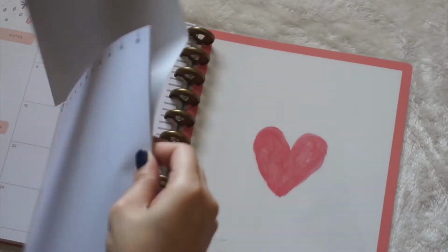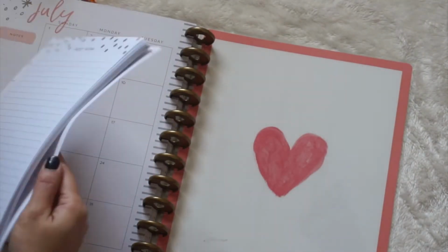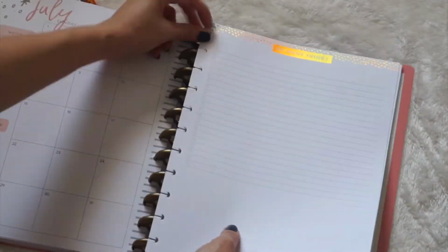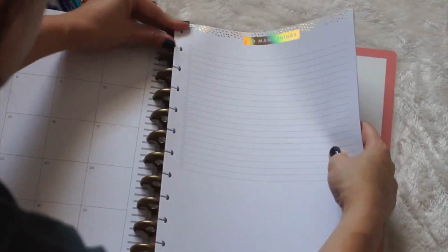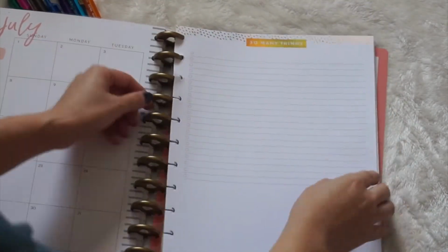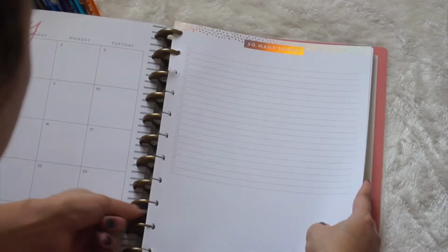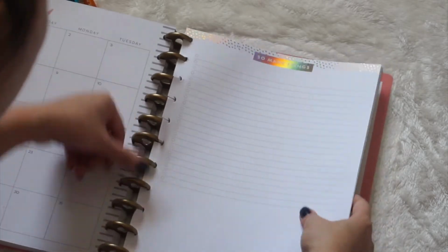After I take out July to December, I'm going to be adding in some lined paper. I wanted to put it in the back of the planner, a little bit of a content project planning section. I don't have to be carrying around so many things just to stay organized. Plus, if I end up thinking of something while I'm working, I can always just flip it over and write down what's in my head.